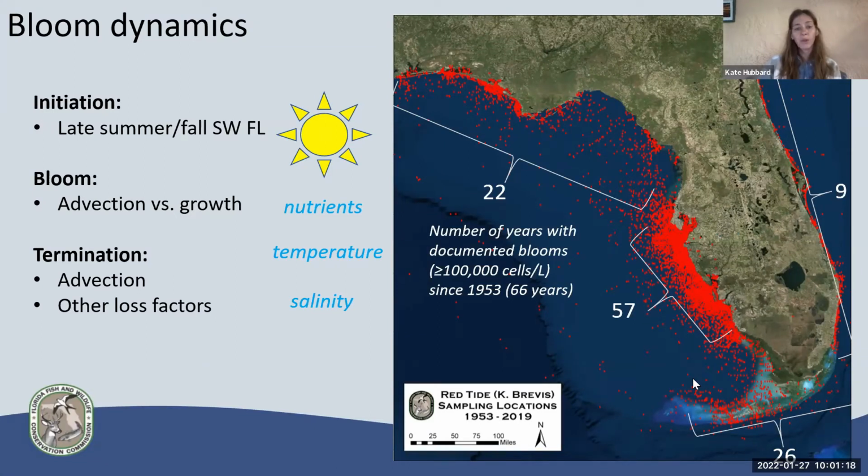When we look at temperature and salinity, going back to these observations where we do have these long-lasting blooms, we know that Karenia can occur across a wide range of temperatures and a wide range of salinities. We do see that there is sort of an upper limit for temperature and a lower limit for salinity that seems to kind of constrain its ability to grow.